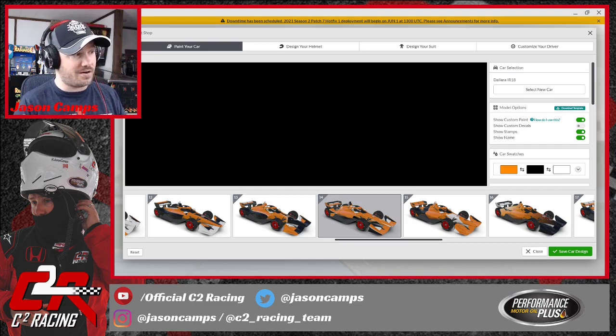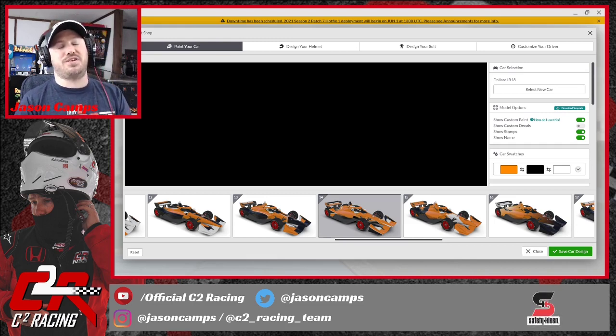And locally here, it's about 10 minutes after 11 p.m. I should already be in bed, but I really wanted to stream tonight. I really wanted to try and finish this car, and we got almost done. We're about 90% of the way there.